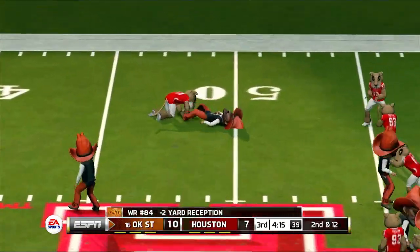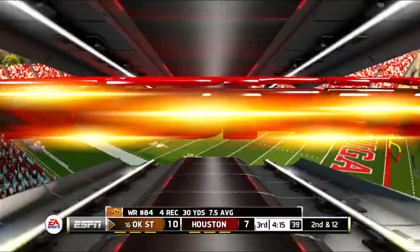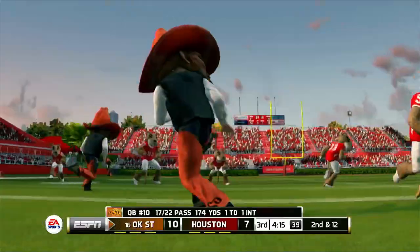Caught it, but they're going to lose yards. He was tackled immediately. Loss of about 2. Pretty good stand there. They weren't fooled at all by the offensive play call.